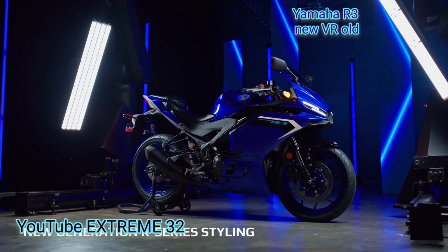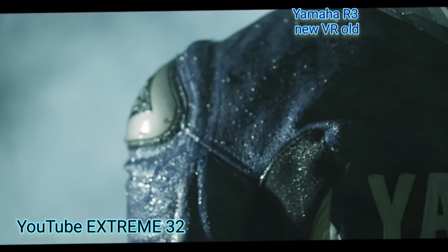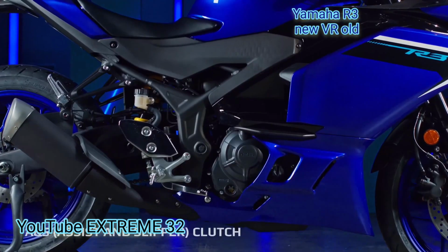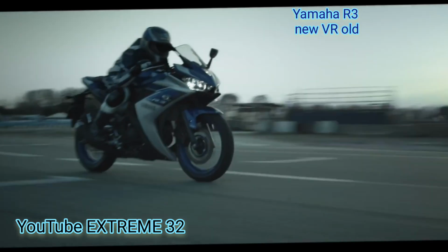Underneath its stunning exterior, the R3 is powered by a 321cc liquid-cooled, parallel twin engine. This engine delivers smooth and consistent power, making it an excellent choice for both city commutes and weekend track days. With a top speed of around 180 km per hour, it offers just the right mix of speed and control, while its lightweight frame ensures nimble handling through corners.